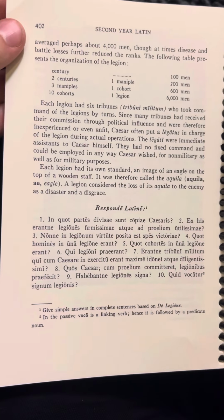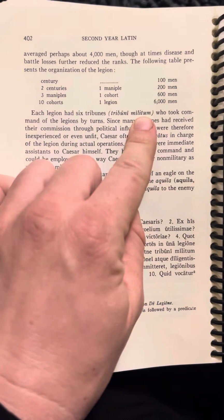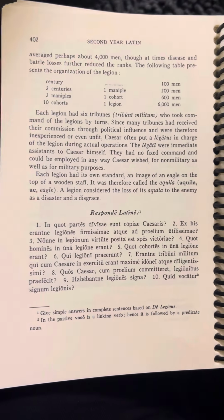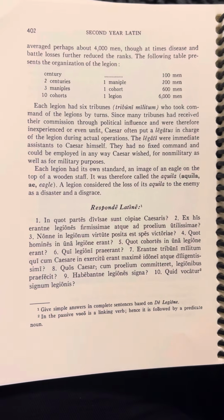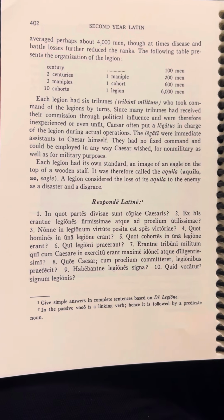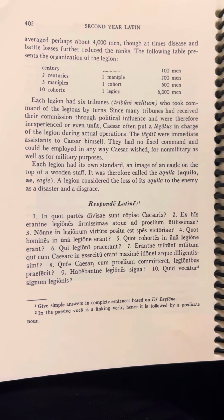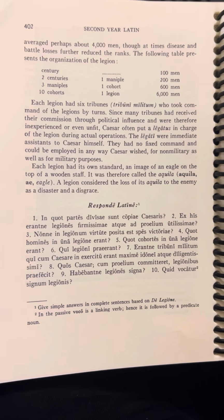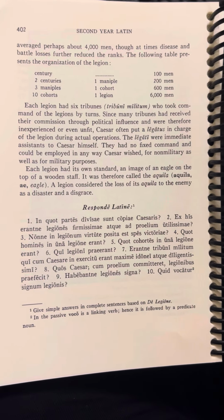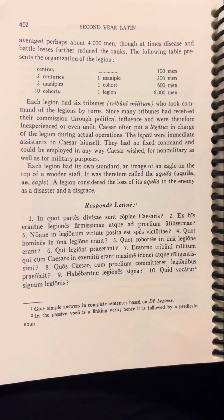Each legion had 6 tribunes, tribuni militum, tribunes of the soldiers, who took command of the legions by turns. Since many tribunes had received their commission through political influence and were therefore inexperienced or even unfit, Caesar often put a legatus in charge of the legion during actual operations. The legati were immediate assistants to Caesar himself. They had no fixed command and could be employed in any way Caesar wished, for non-military as well as for military purposes.